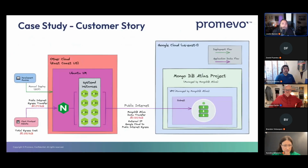So this customer, I'm just going to walk through the before. We have a customer that wanted to move their API to the cloud. As you can see on the left, they were in another cloud on the East Coast. They had an Ubuntu VM. They had to deal with a lot of issues when it came to updating, pushing releases to their VM, and dealing with scaling. It was actually a really simple architecture. It was just running an Express.js REST API. They were probably doing about 10 requests a second.